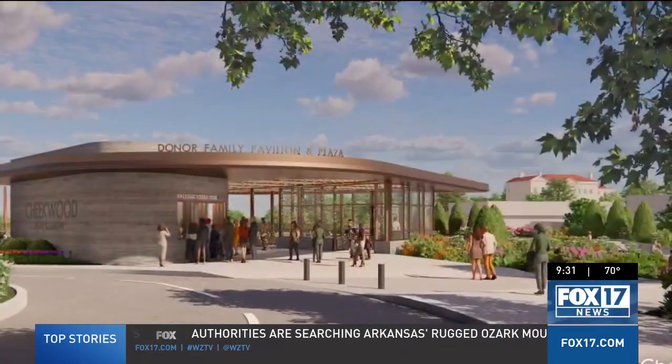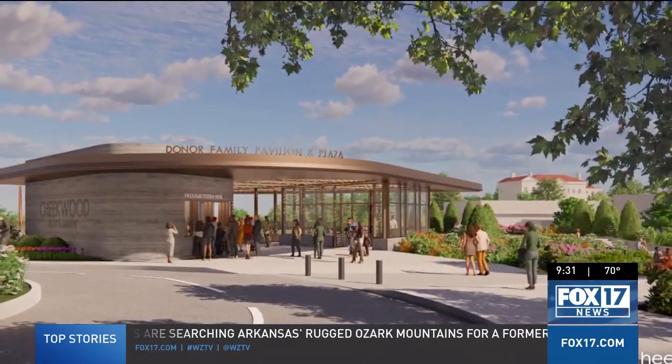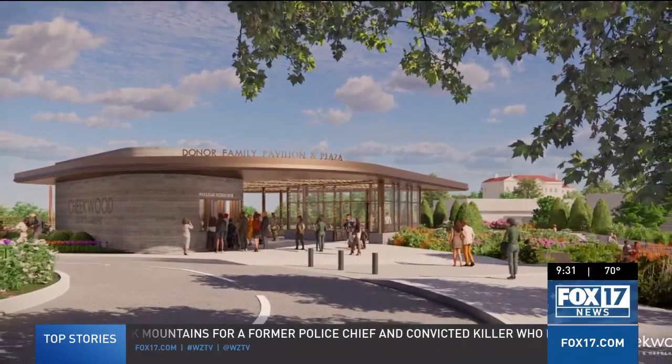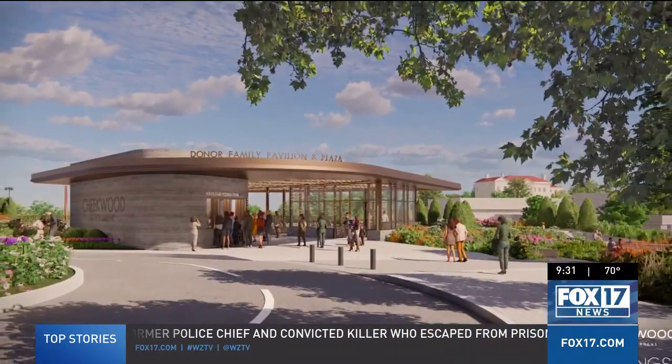It also has a rainwater harvesting system so that any of the rain on the property will be brought into cisterns and filtered to use for irrigation, so it's sustainable as well. It'll have a beautiful new welcome plaza where you can wait for the arrival of your guests and get together before you go out into the garden to experience all that Cheekwood has to offer.